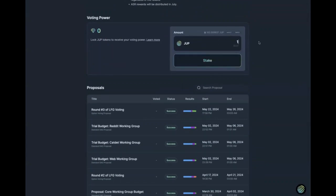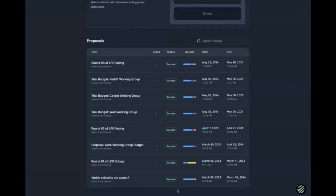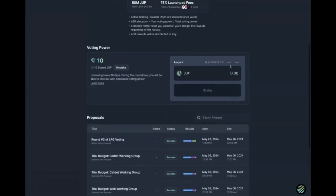Actually, I'm just going to do 10 quickly, just to show you, because I need the money. So let's say I will stake my Jupiter. It will help make the network, the ecosystem, stronger. Okay, so now I'm waiting for it to stake my Jupiter, but ideally you do max, you do 100, but I just did 10 right now. All this vote just finished already, but you stay tuned for a new voting, because once you vote, this is finished now. So I've done the bridge as well. So you will vote and it will give you some more voting power and also some more airdrop reward.